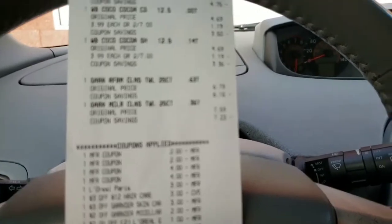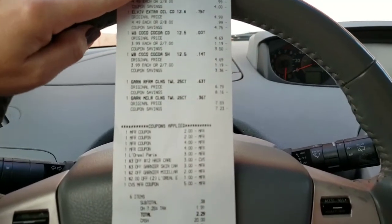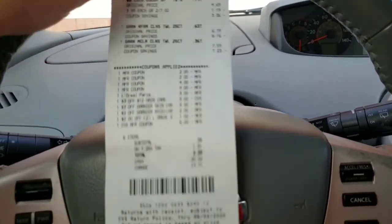So I bought 2 of the Garnier skincare wipes. One of them, I think, was the Micellar wipes. I don't know why my camera's not focusing. And one of them was the refreshing cleansing wipes.